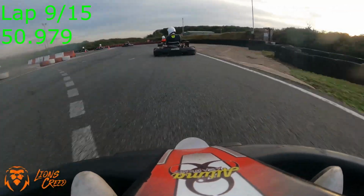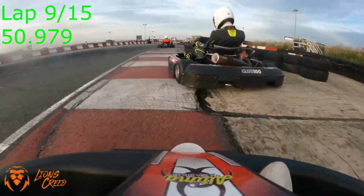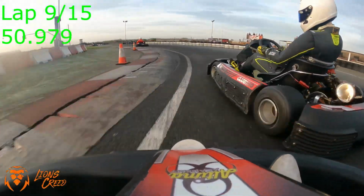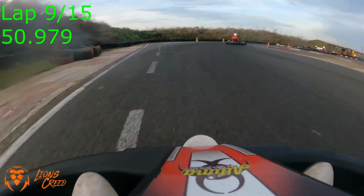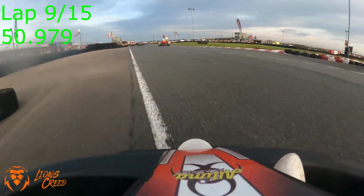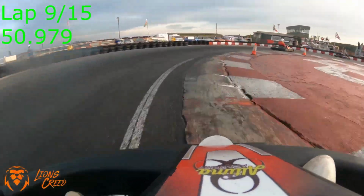But now we're closing in, I believe, on Harrison Earl, as he goes a little bit wide, and now we are right on the back of Harrison, and I give him a little push going into the corner. The extra speed means that he goes a bit wide. We are now on the outside, tiny bit of contact between us, so I don't mind that, but then going through here, he gives me a bit of a push, and I'm like, well, I'm just going to go around the tyre barriers because I want to keep on going up through the field.